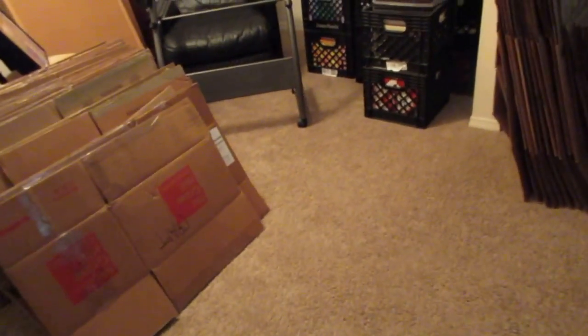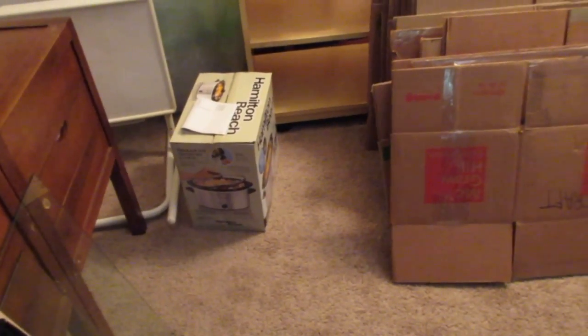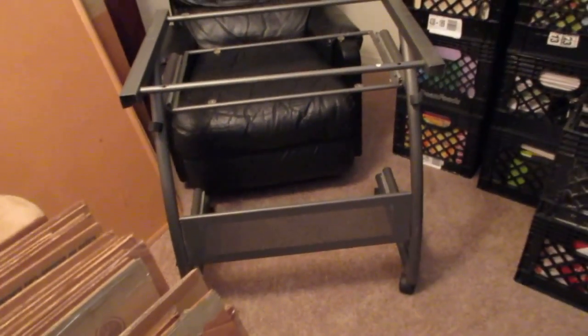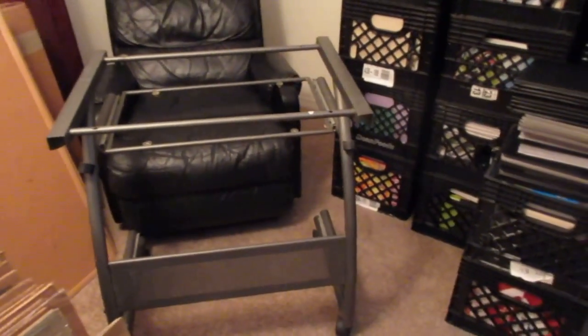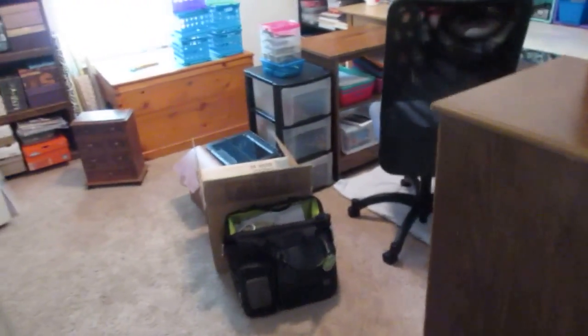So I am done with the kitchen pretty much, except that it's so small I can't find a cupboard for the crock pot. Don't know what I'm going to do there. And that is the desk I'm thinking about swapping out with that table in there. I haven't figured that out yet. So this is about 10 hours in for the craft room, and it's pretty workable for right now.